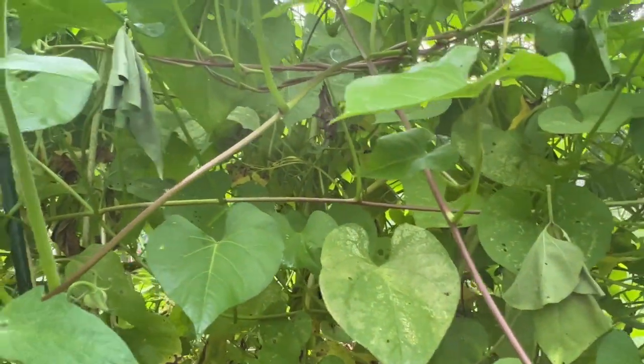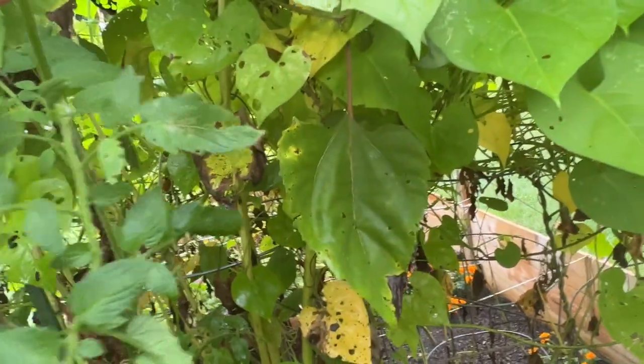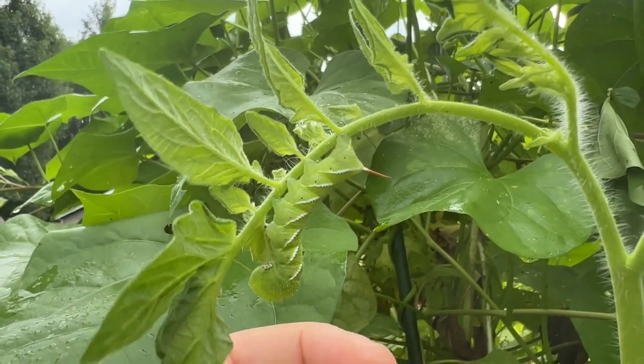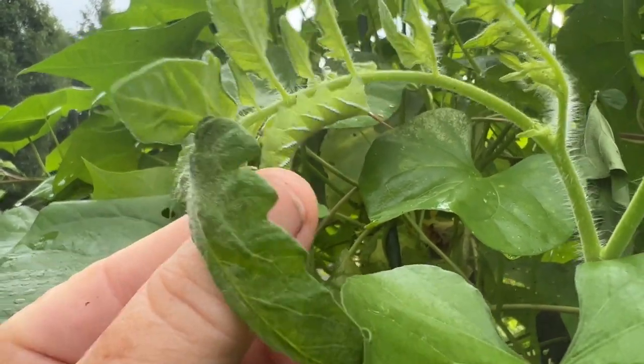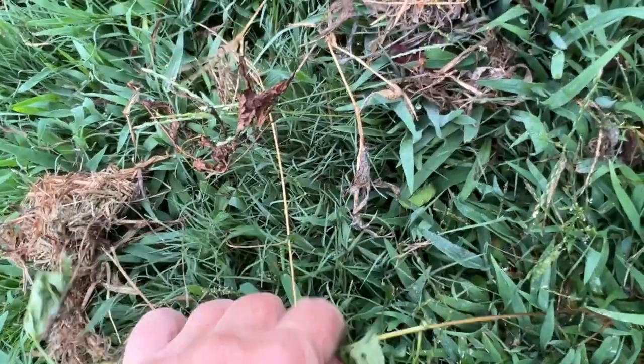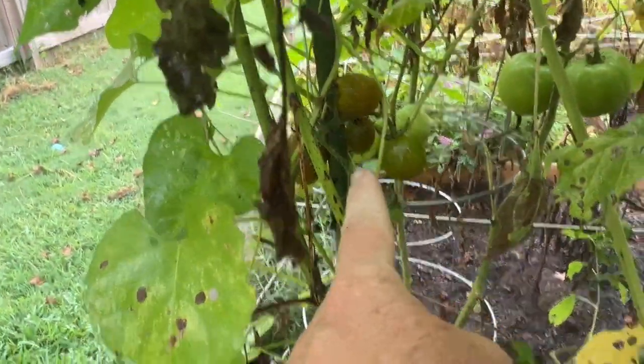Oh, that's got a little bite, which means somewhere on here is probably, there you are. I knew it. See how hard it is to figure these guys out? You are evil. Sorry. The only good hornworm is a dead one. Here's some more grape tomatoes that are almost ready.